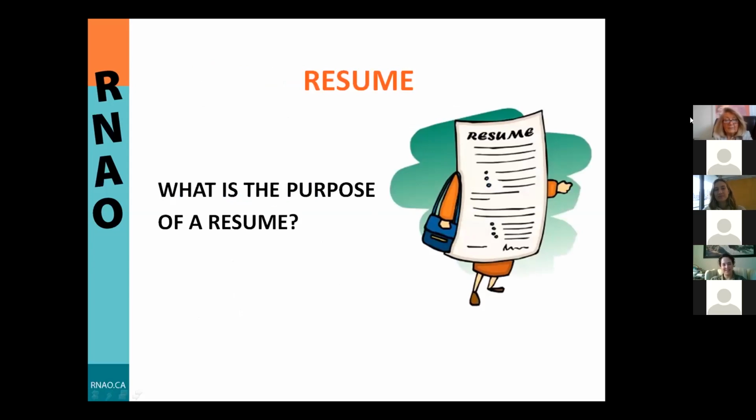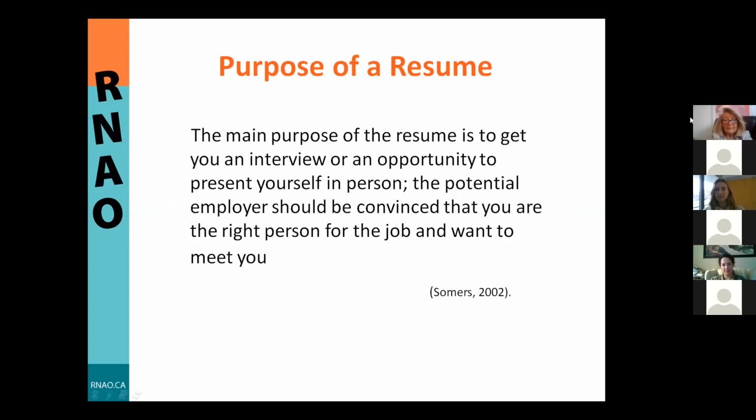I'm now going to be speaking, of course, about a resume. What is the purpose of a resume? This was done in 2002. Heck, it seems so far away, but a lot of it still holds true. The main purpose of the resume is to get you an interview or an opportunity to present yourself in person. It says here, the potential employer should be convinced that you are the right person for a job and want to meet with you.